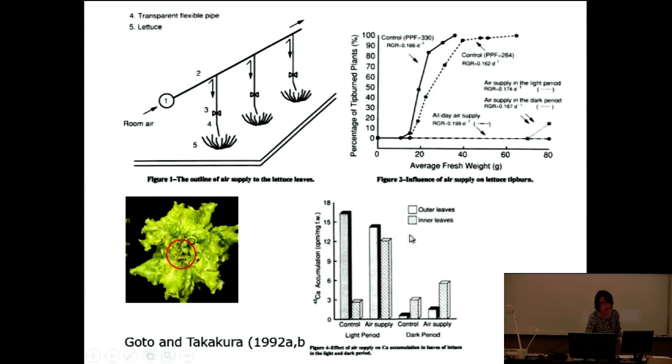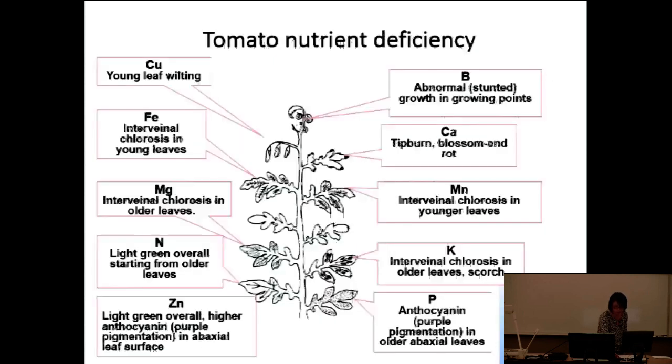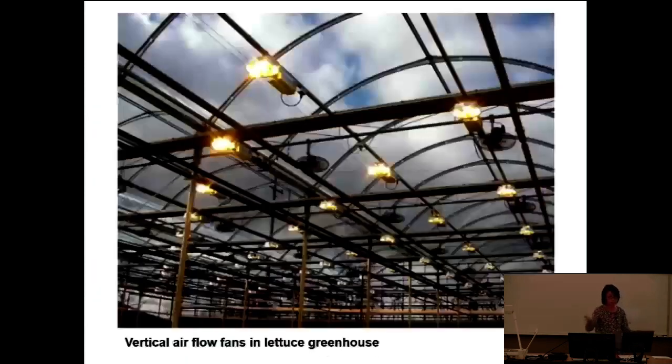With airflow, because of the boundary layer reduction, enhanced localized transpiration, the internal leaves also have high calcium concentration, therefore it reduced the tip burn. Okay? It's a very, very nicely done study. And then researchers at Cornell University picked it up and implemented it into this greenhouse design.